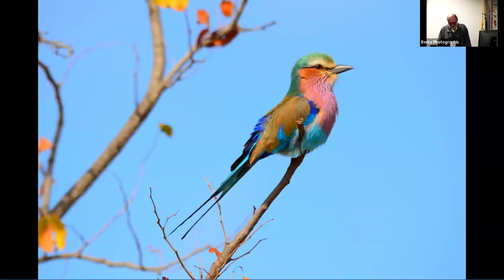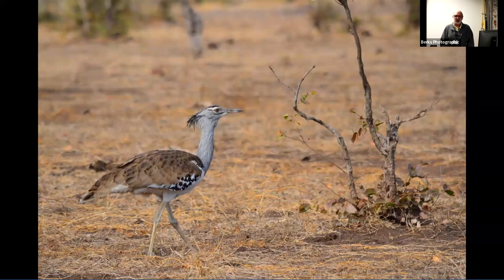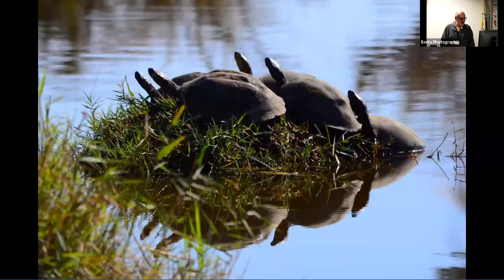Another lilac-breasted roller. The Kori bustard can be more than 40 pounds. So some claim it's the heaviest bird that can actually fly, or comes close to being the heaviest bird that can actually fly. Some hinged tortoises enjoying the sun. So was that a water hole? No. Realize that this was the dry season, and there were some around, but they would have been staying close to water much of the time.